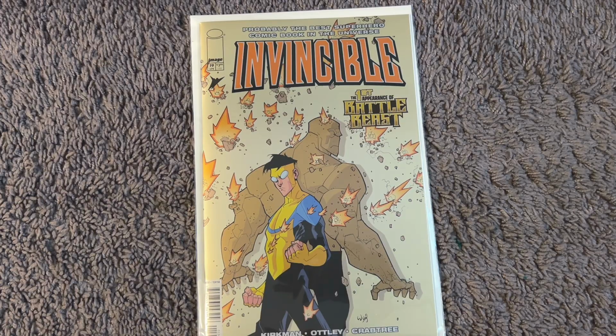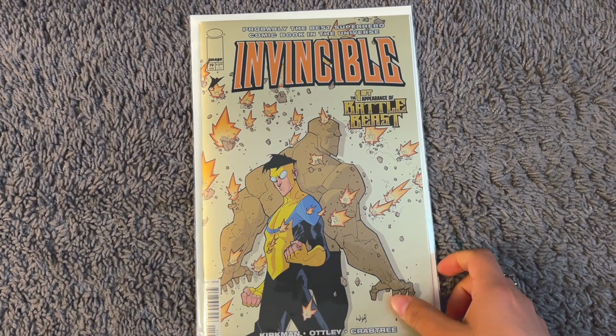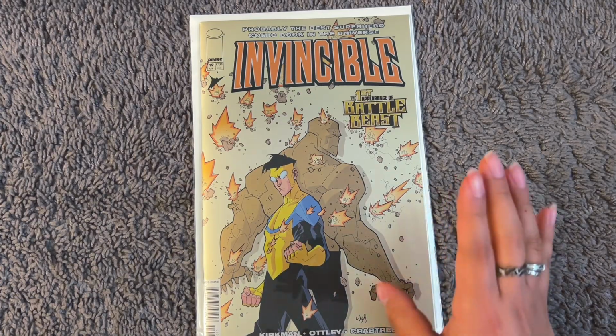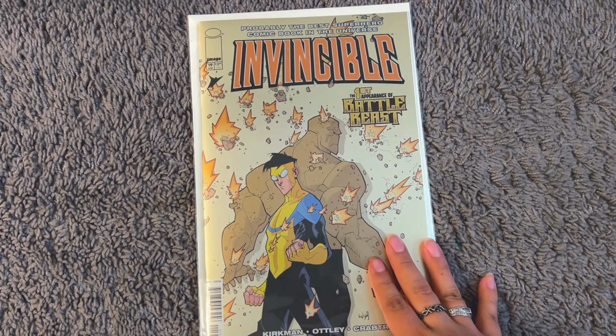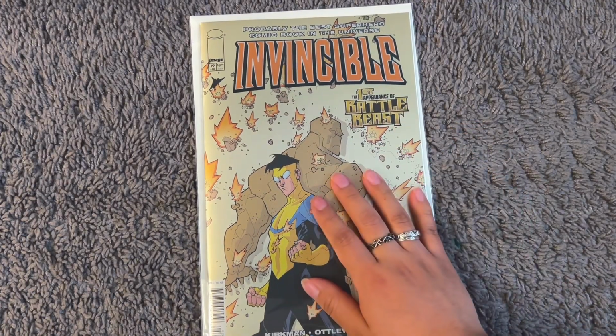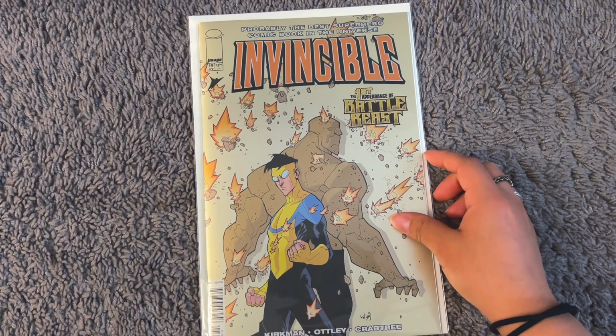So we'll see. We'll see what they say. I'm so confused. So yeah, this is Battle Beast. It says the first appearance of Battle Beast, Invincible issue 19. It is a gold foil.